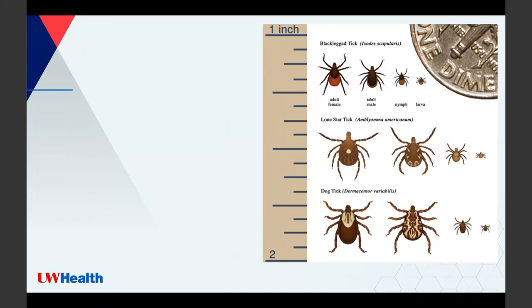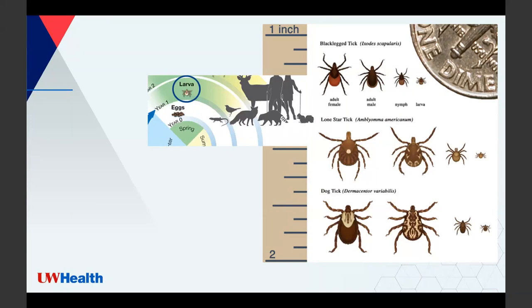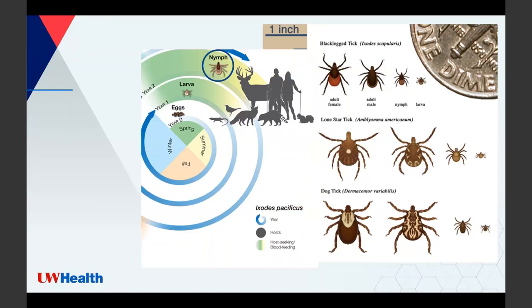They are eight-legged parasitic arachnids, part of the mite superorder Parasitiformes. They can measure approximately 3 to 5 millimeters in length. They go through four life stages. They start off as eggs, which primarily occur during spring. And then after a year, the next spring, they develop into larvae. The year following that, they develop into nymphs.